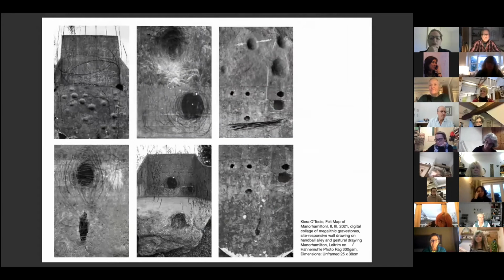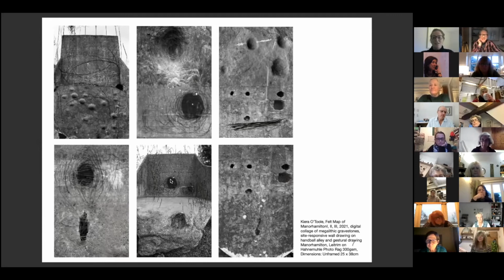This is a digital work. I also drew, this is site responsive drawing. So this is a handball alley. This black is actually, which you can see slightly bigger here. It looks tiny, but it's huge. That's the top of that.